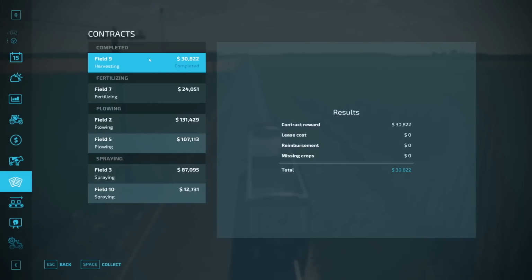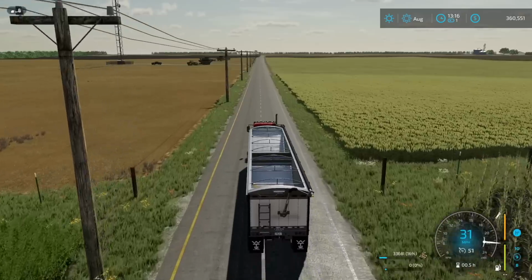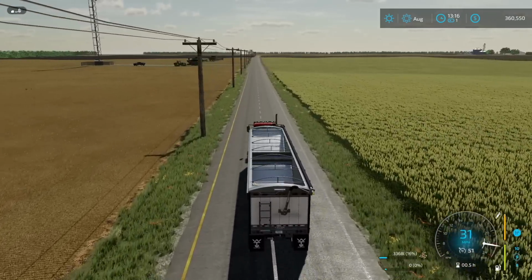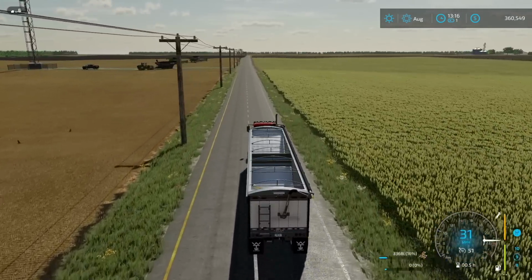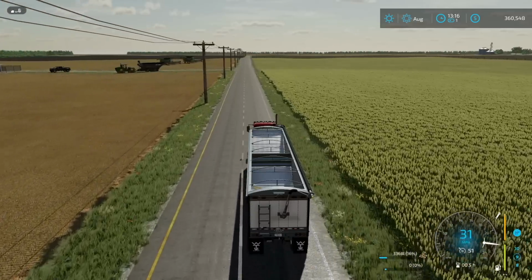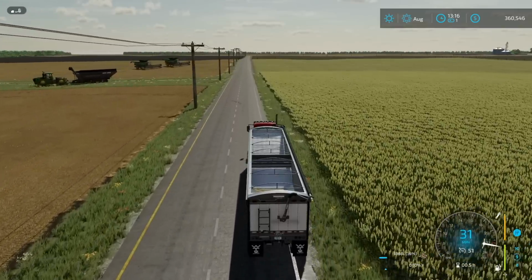If we jump into the contract window here, field 9 is complete. I can collect our $30,000. So we're making some okay profits off of these contracts. That's about $100,000 between the two of them, if I'm not mistaken. I think we're going to maybe pick up a couple more contracts before we're all said and done.